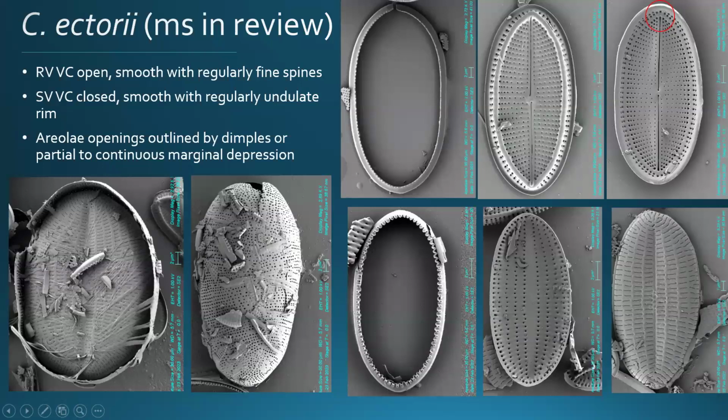So then the next species, which we believe is genetically very distinct, is new to science, and it's quite widely distributed in California. It's going to be described as new to science. What is interesting about this species is that it's morphologically kind of similar to Cocconeis placentula, in the sense that if we have only the sternum valves, and if we compare the sternum valves of these two species, they could very easily be confused.